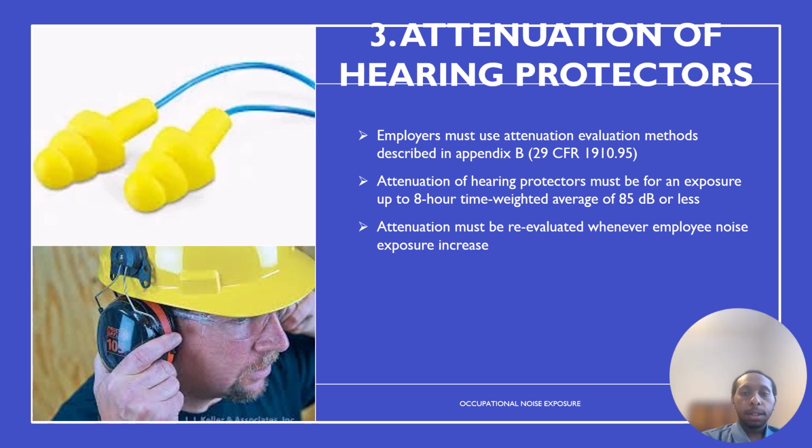Attenuation must be re-evaluated whenever employee noise exposure increases. The adequacy of hearing protector attenuation shall be re-evaluated whenever employee noise exposure increases to the extent that the hearing protectors provided may no longer provide adequate attenuation. The employer shall provide more effective hearing protectors where necessary. So, if the loud noises increase, hearing protectors must also be re-evaluated to lower the intensity of that loud noise.